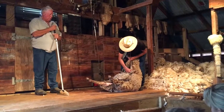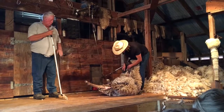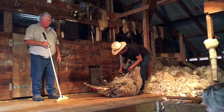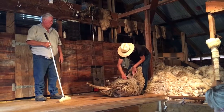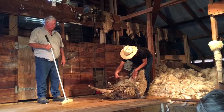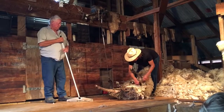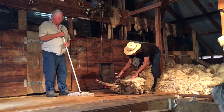Tommy will take off the underside of the sheep. The underside is a lot harder to get off. It's called a second class wool. We'll just take it a little easy there so that it'll come off. And of course we blend that with all sorts of things. All parts of the sheep are utilised in the wool.